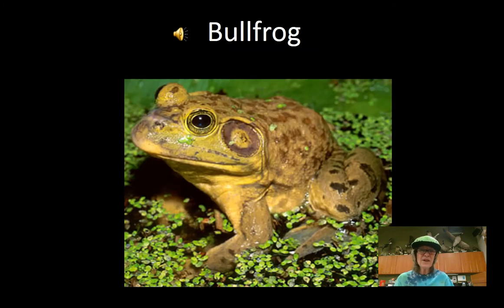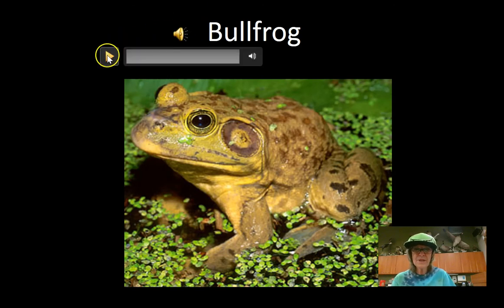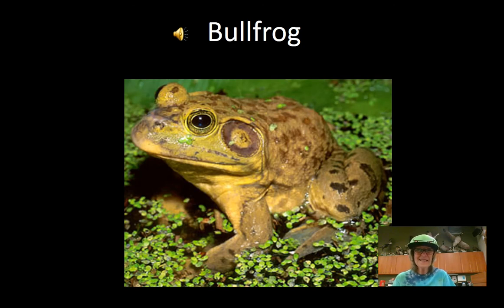Okay, and then we have the bullfrog. And here you can see that huge ear that's larger than the eye. It's called the tympanum membrane. Okay, here you go. Think he's going to have a big voice? Yeah, he does, doesn't he? Wow. I think he sounds like a foghorn. Some people say a bull, a cow.